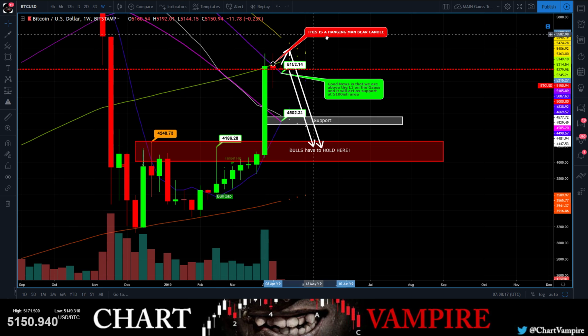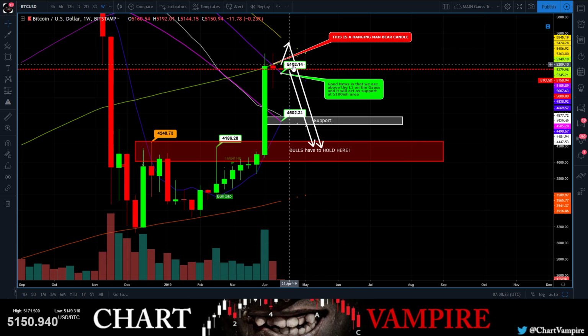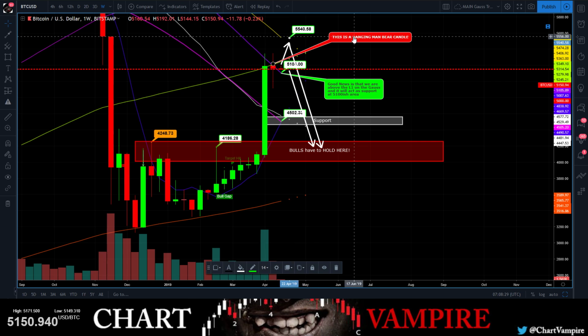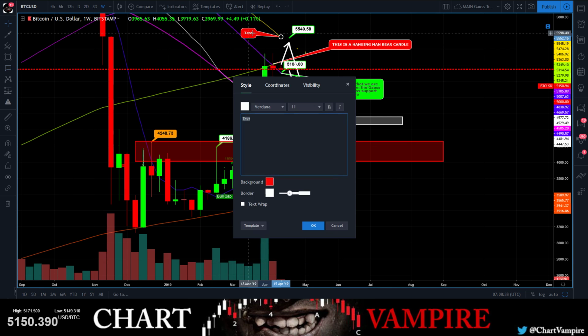Got it. So it's at 55. All right, so we're going to max ourselves right up to here. This baby does run. We're going to put that baby up here. And then what we are going to do is go ahead and label this. This is our weekly 50 MA. There's our weekly 50 MA.